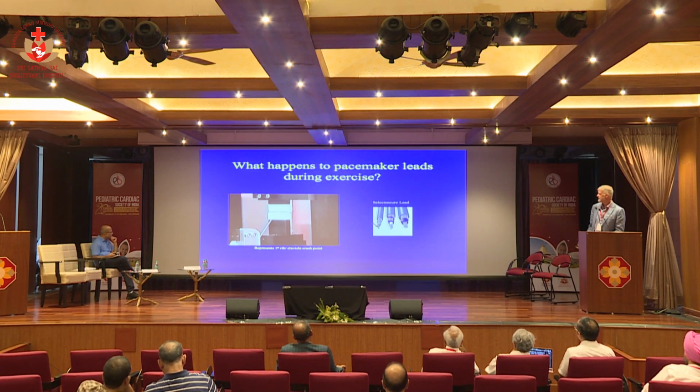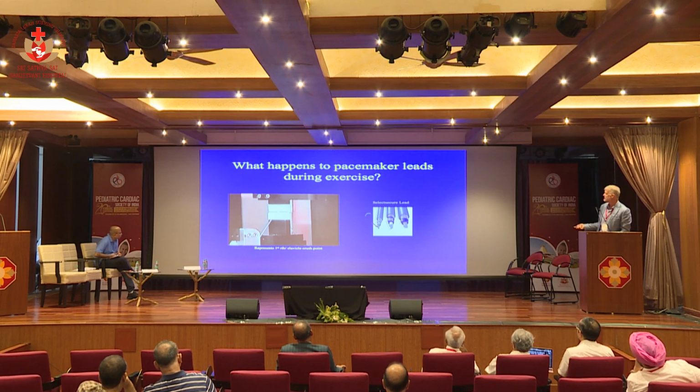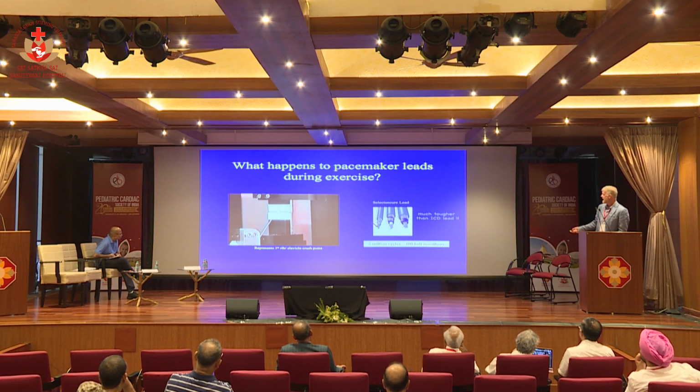Next slide, please. This is the way Medtronic test their leads. This is a rig which moves the lead up and down, up and down. I use a Medtronic Select Secure lead, which is a cable construction lead, which is still the toughest lead that is made. It's ideally suited for children because it's small.